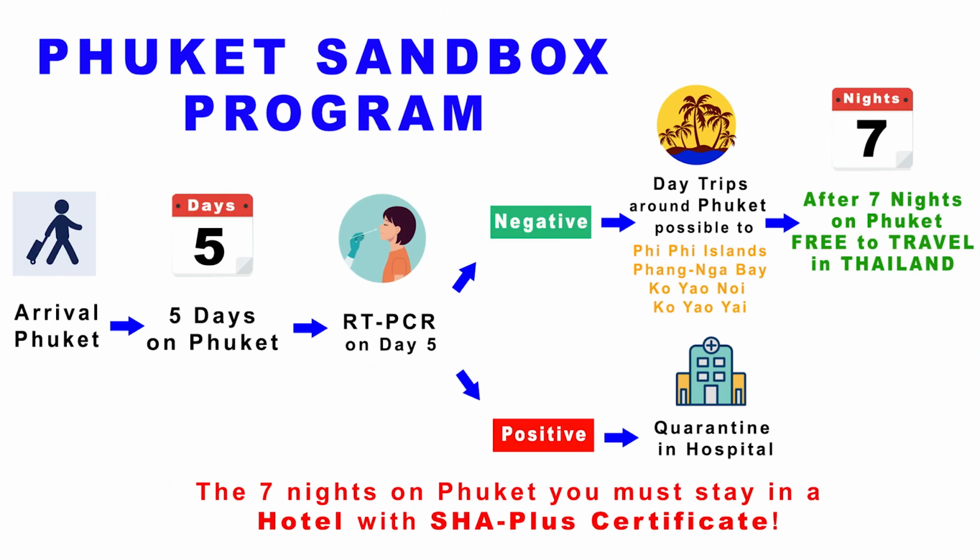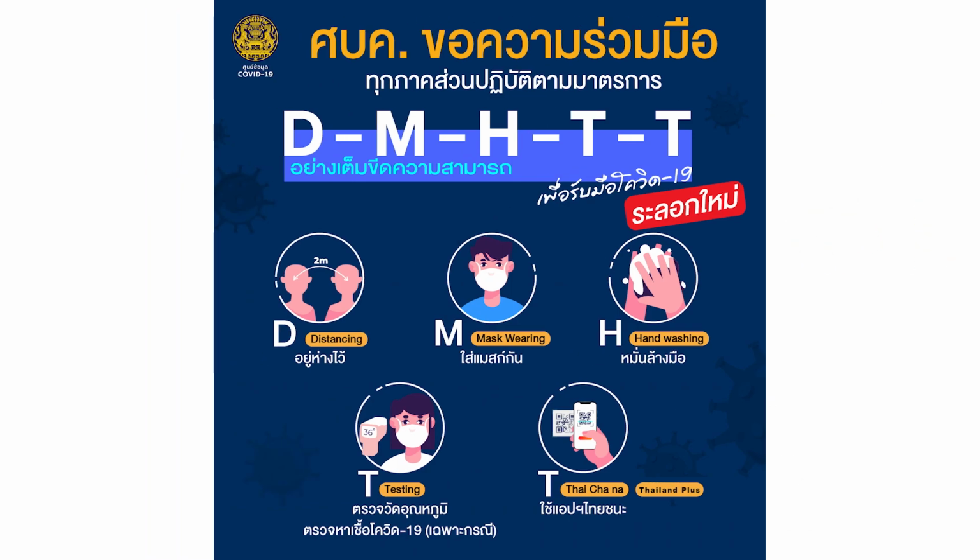During your first 5 days you are allowed to freely move around in Phuket, but you have to comply with the Thai COVID-19 measures, in short DMHTT. D for distancing, M for mask wearing. Please notice that there is a fine of up to 20,000 baht, which is about 670 US dollars, on people violating this mask wearing rule.